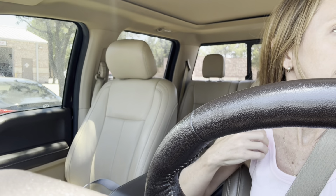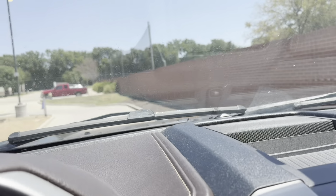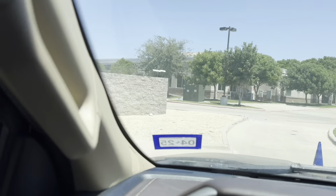Okay, I am in Russell's truck for a change because we just picked my car up from getting the tires rotated, and I know this is going to be really weird, but I love cleaning cars out, so I was like, your car needs to be cleaned out. I'm going to take it and get it cleaned out, so come with me to clean out the truck. Okay, I am at the car wash, about to go in. See if we get clean. It's expensive for a car wash these days, I'm telling you.